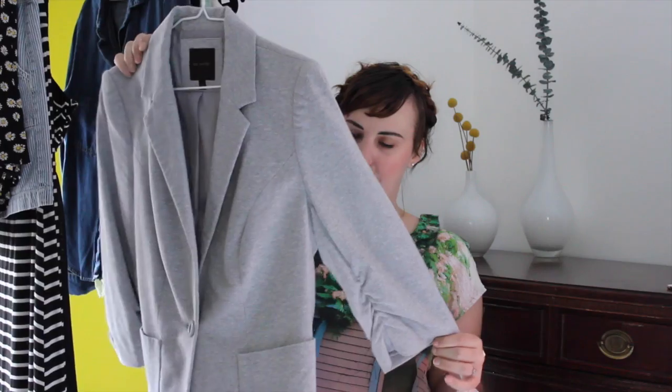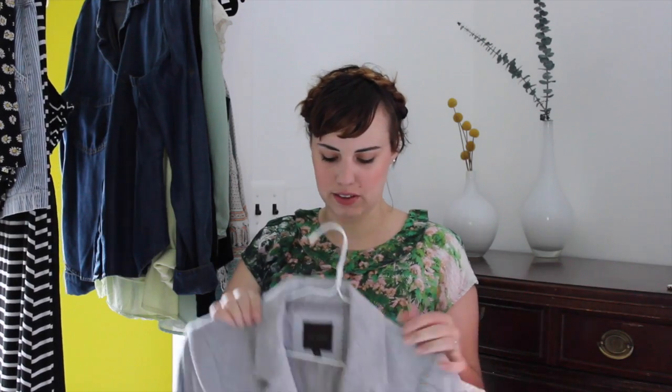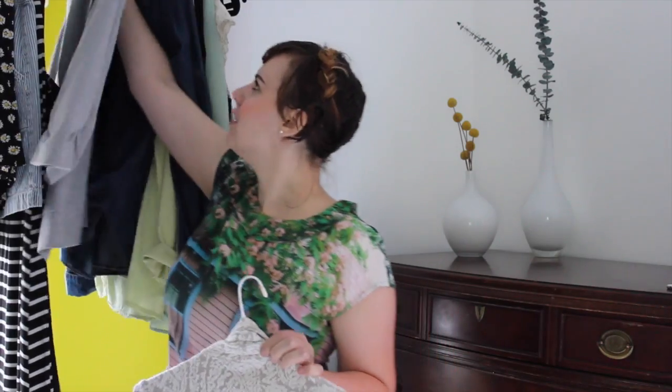This is just a little heather gray kind of blazer from the Limited. It's one of those weird things I got talked into buying by a sales clerk a long time ago. And I just don't like it as much as my other blazers, and I never have. And I held on to it during the last purge, I guess, because I had this idea that, like, it's a blazer, it's practical, it goes with everything. And it's like, yeah, but I have other blazers. Stupid.